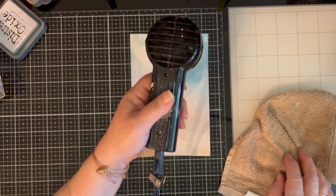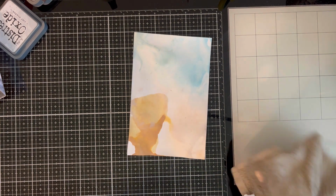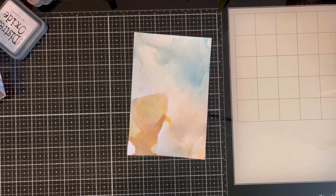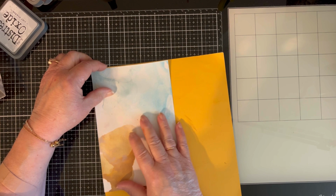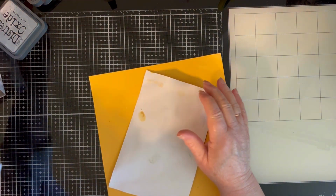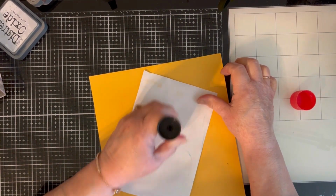Okay, so now we have a nice crumply paper. So, I need to back that with something. Digging through the scrap bin. Got this in here, and I think this worked just fine because it's not going to show anyway. So, it is also cardstock.